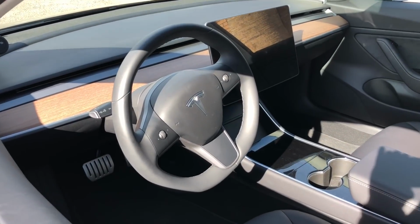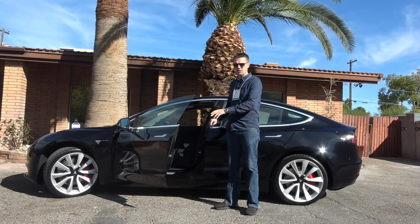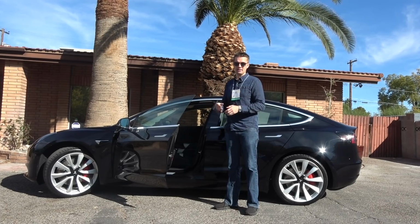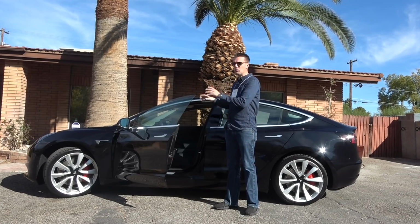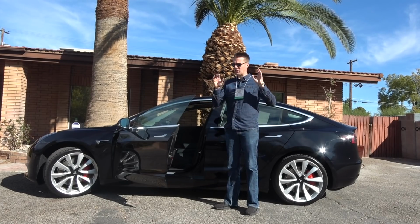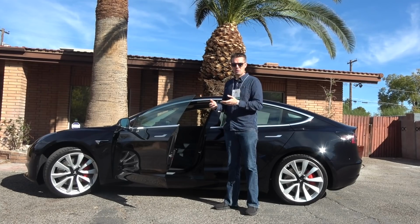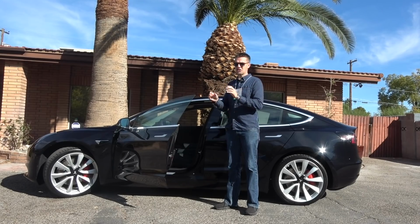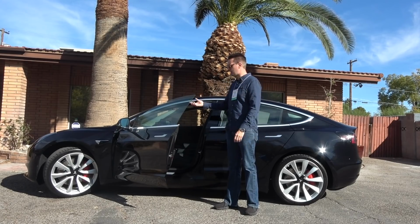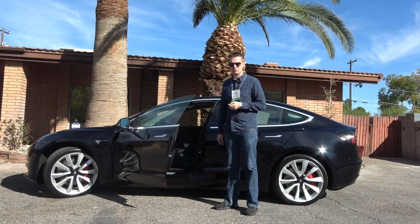Being a heavily optioned dual motor performance model, this thing is far from being the cheap Tesla that everybody wanted, the $35,000 Tesla. No, not this thing. It's $71,000 because it has everything. The fancy sunroof, but on the surface, it really doesn't impress all that much. Especially when you think about it, you could buy a nicely equipped Mercedes E-Class or BMW 5 Series for the same money. And on the surface, this thing isn't really that good.